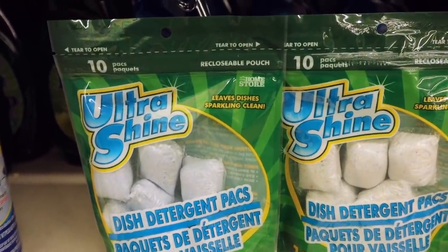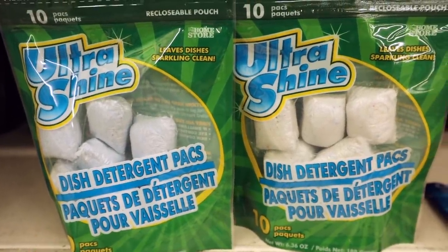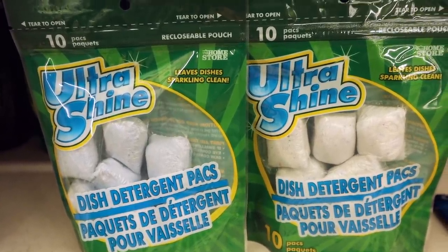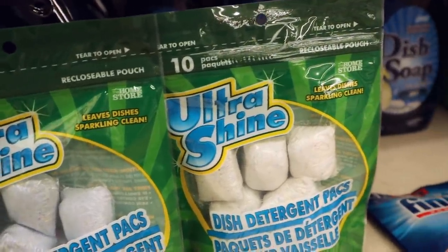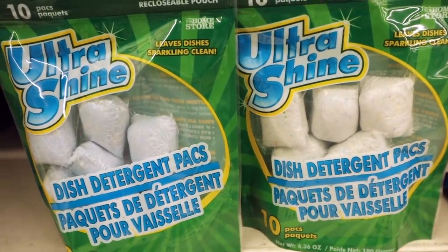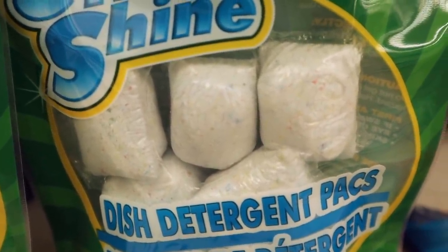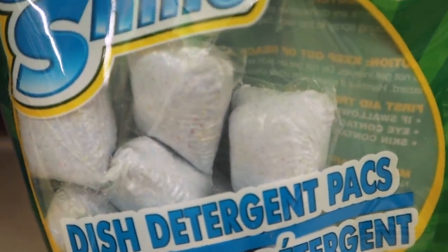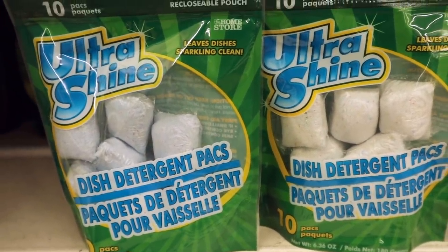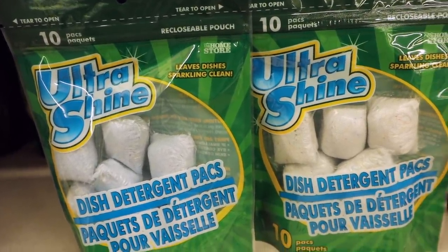Okay, let's talk about the Ultra Shine real quick. You know that I love the Ultra Shine dish detergent packs. You get 10 in a thing. These are for your dishwasher and they leave my dishes great, but something has been going on lately and my dishes are not coming as clean. And now that I'm in the store, look, you can tell a distinct difference. These are more of a white. These are more of a blue, so they've obviously changed something up, and I don't know which one is the original, if they're blue or white.